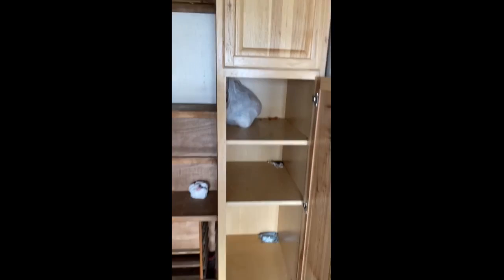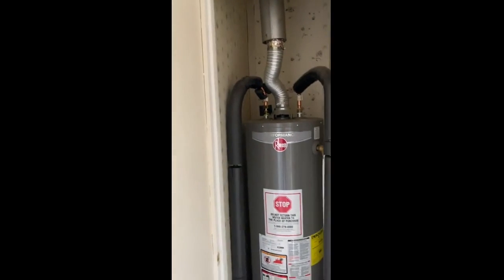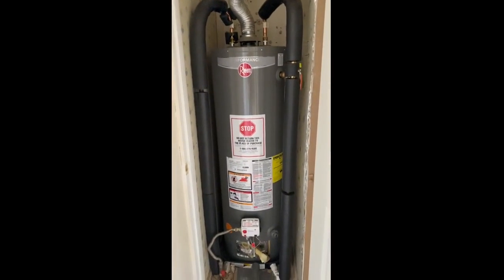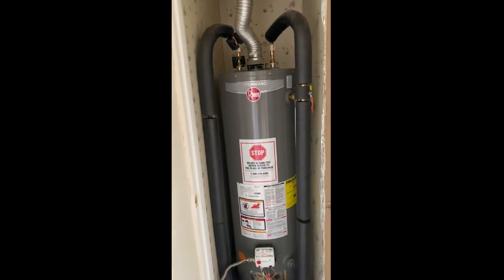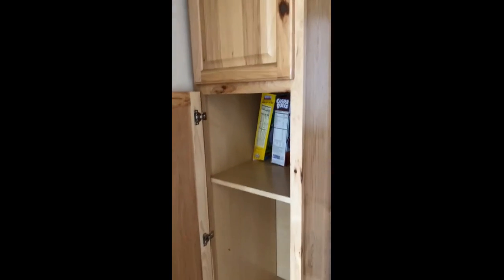There is a light. Like I said, right now it's turned off. You have a lot of storage area in here. And then this is your hot water heater. It's only a couple years old, so it's in great shape. And another full cabinet over here and above.